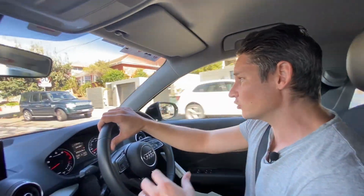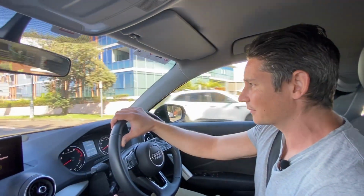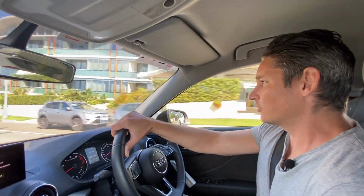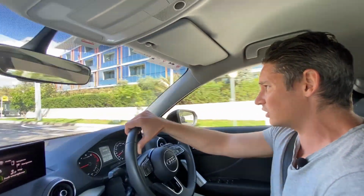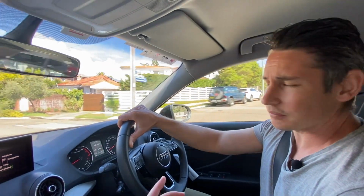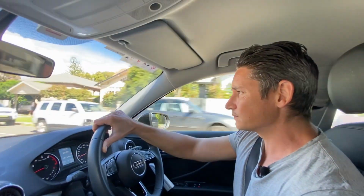The handling, I do like the handling on the car. It sits nice and flat, drives more like a hatchback, and generally how the car rides and things like that's quite nice. So in general, I do think it's a good car, and I do think you should consider it. Also, obviously, take a look at the new Mercedes GLA that came out. You can also have a look at the BMW X2 and then the Volvo XC40 as well.